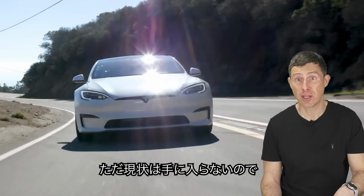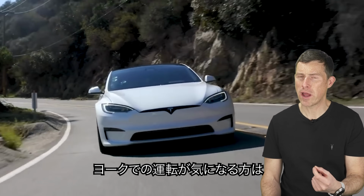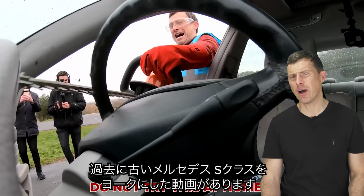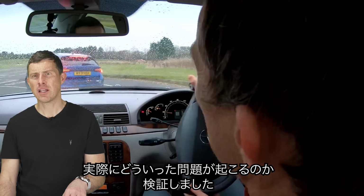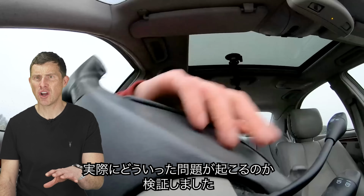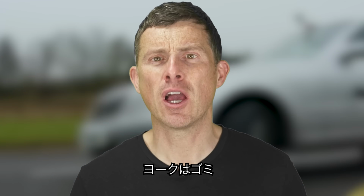Anyway, because I can't get one in the UK yet, to find out what it's like driving a car regularly with a yoke, I modified an old Mercedes S-Class to give it a yoke, then used it to carry out a series of scientific driving tests. Spoiler alert, the yoke was total crap.